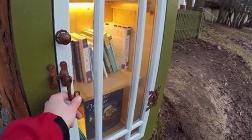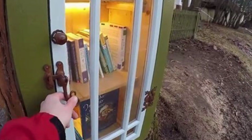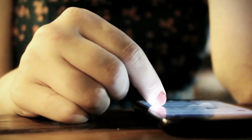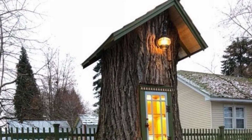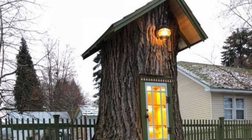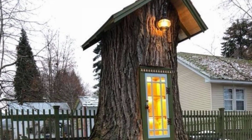Cheryl Lee is excited about what the future holds for the 110-year-old stump. She shared her excitement on Facebook, where she posted the following message. The tree won't look amazing until spring, when I can plant ground cover and cheerful perennials around it, touch up the paint, and fine-tune the trim work.